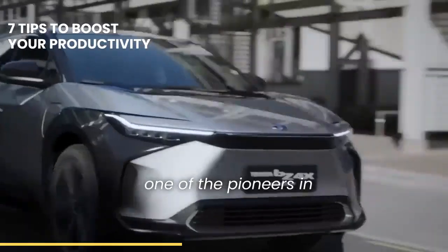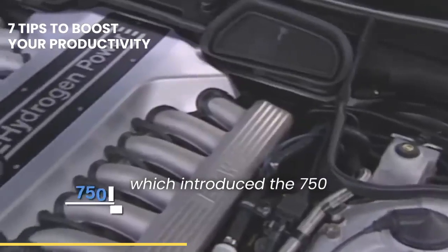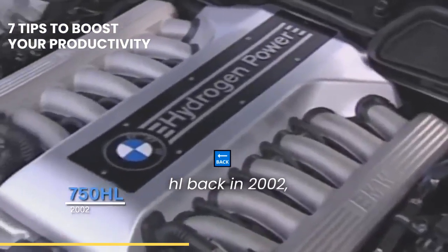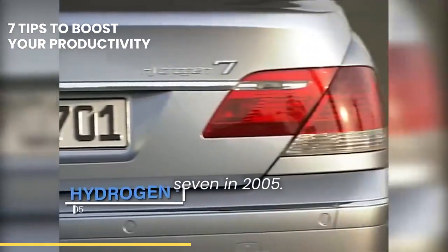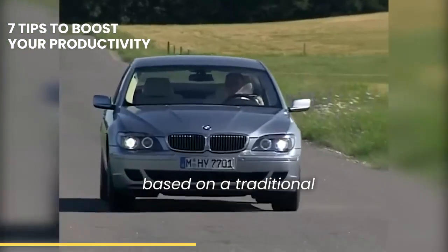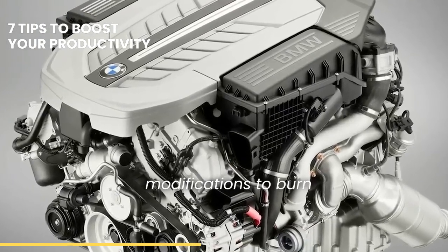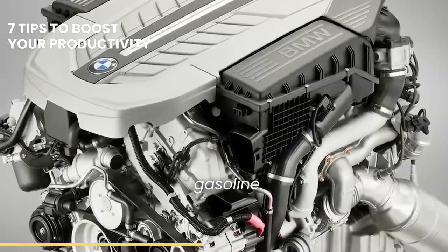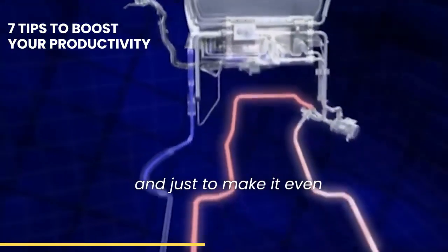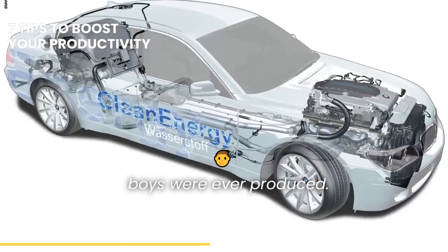One of the pioneers in the game was German automaker BMW, which introduced the 750 HL back in 2002, followed by the Hydrogen 7 in 2005. BMW's Hydrogen 7 was based on a traditional gasoline-powered 6-liter V12, but with some modifications to burn hydrogen as well as gasoline. It's a dual-fuel engine. And just to make it even cooler, only 100 of these bad boys were ever produced.